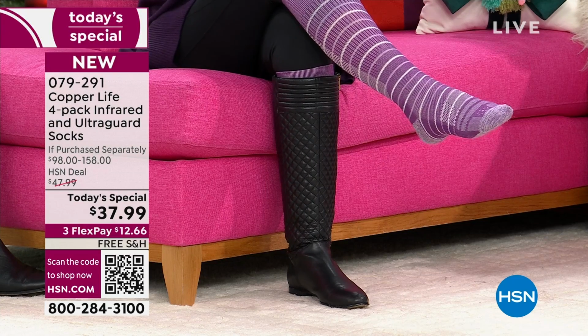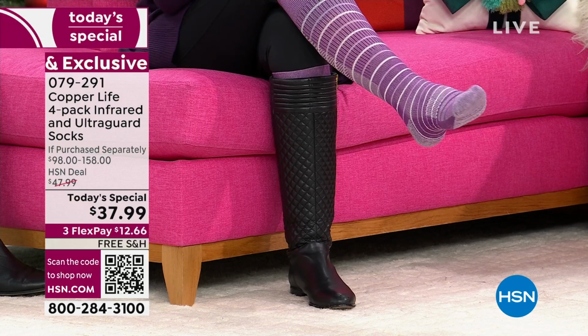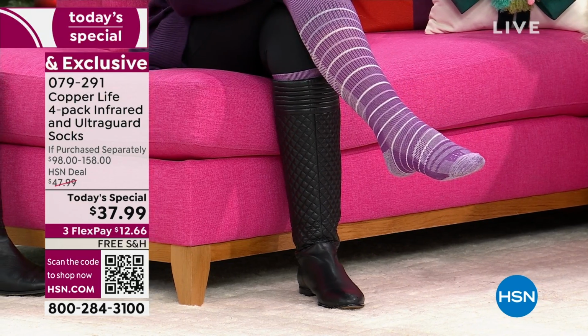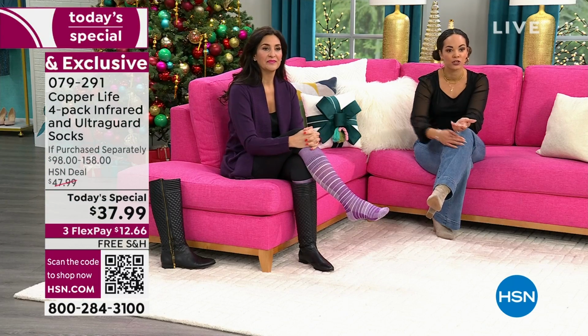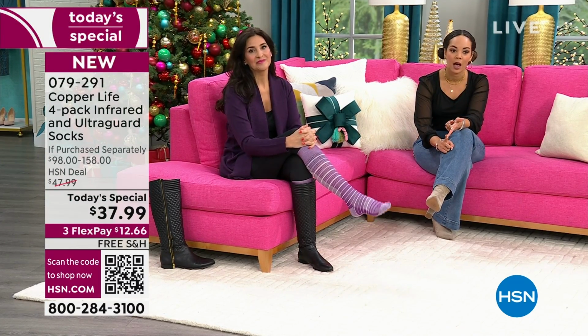So it's not just for athletes, not just for medical purposes. Right. Honestly, it's for anybody who just wants their feet to feel a little better. This can make a difference. Well, think about it. You think about teachers. You spend so much time on your feet. You're walking around the classroom, walking around campus. You think about hairdressers. They're on their feet a lot too.